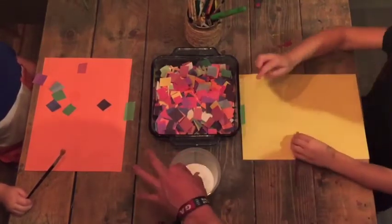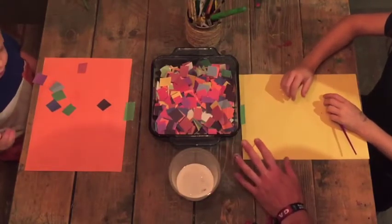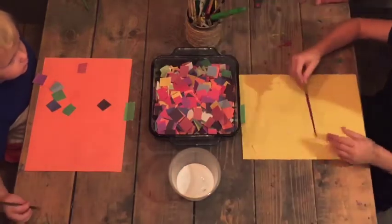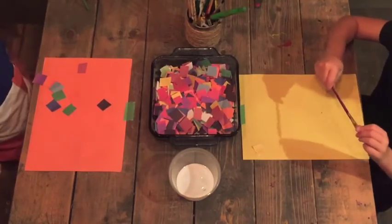Well, you can put it on mine since it'll just blend in. Can I just put it right here? Oh yeah, it will blend in because it's the same. And then I'm gonna pat it right there. You can take a little glue off. But you have paintbrushes you can use for the glue too, right? So you don't have to get your fingers messy. So let's start making a mosaic.